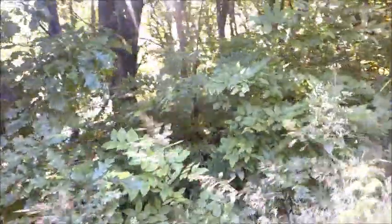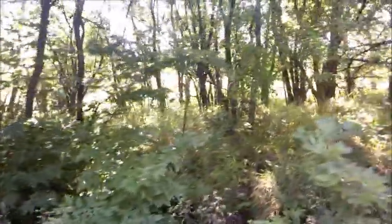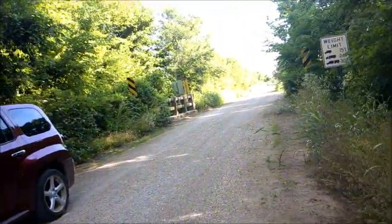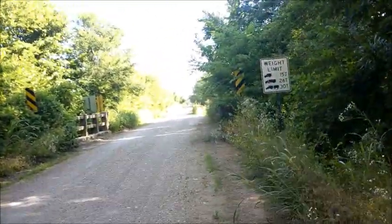I kind of tried to walk around a little bit and I might have been able to get through this here and get down there, but there's barbed wire fence all the way down. So it's just a bust. I apologize for that.